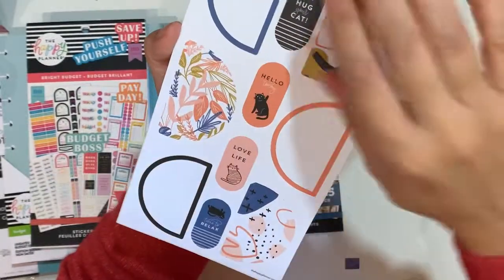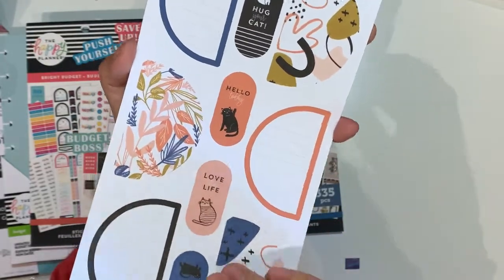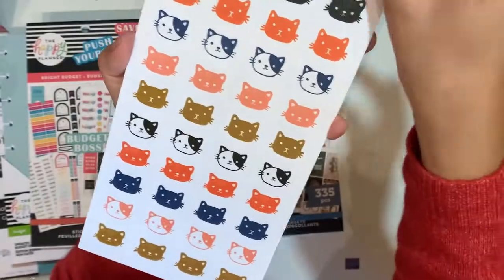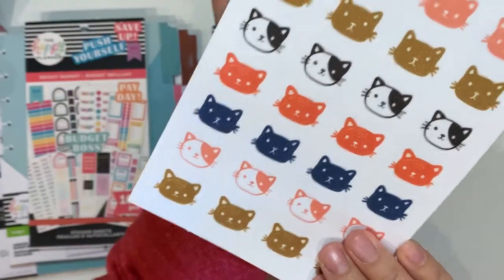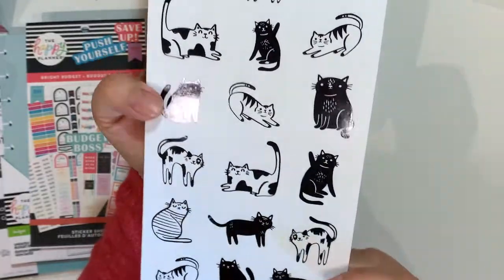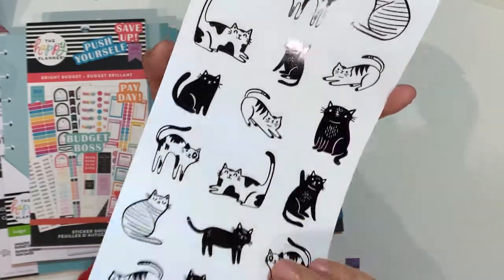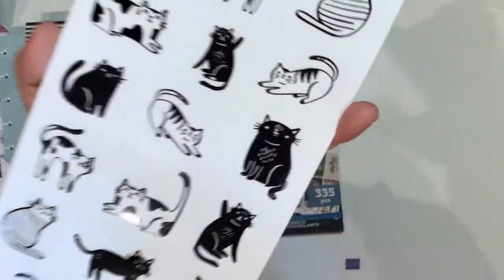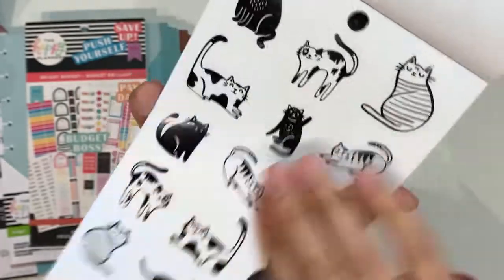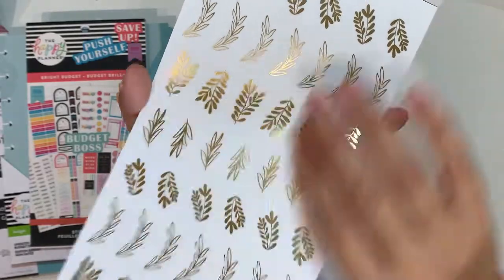More boxes, a more decorative one, these half moons. I love these half moons. This will be beautiful to overlay into each other. Cat faces on the same palette as everywhere else. Then we have, these are very, very shiny. Black and white cats. Love this, absolutely gorgeous. Look at those white details in there. Perfect, absolutely perfect. And we have some leaves in gold foil.